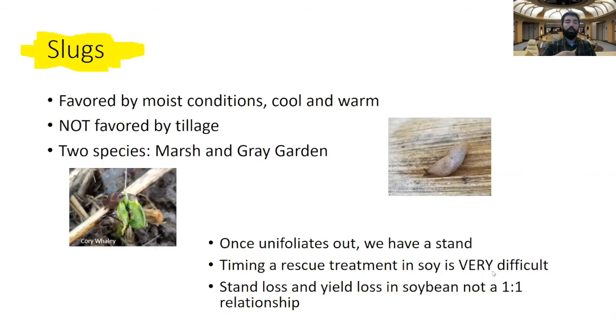Once our unifoliates are out, we have a stand. It's getting those unifoliates out that we run into issues. So this is a soybean seedling. The cotyledons are out, the unifoliates are not. There are two slugs just chowing down on it on either side of that cotyledon.